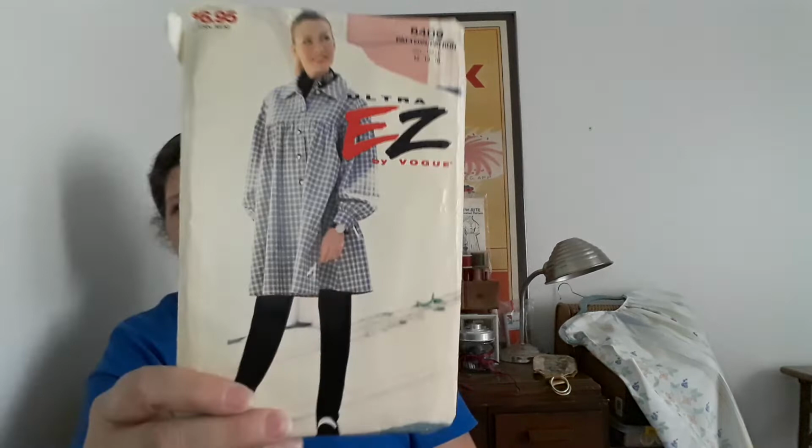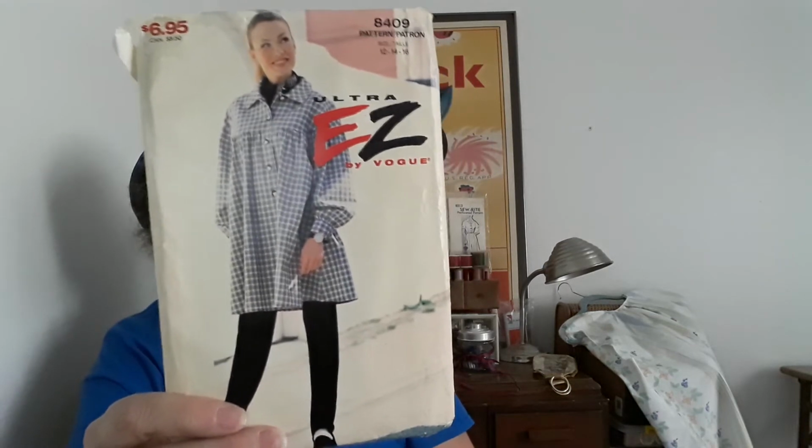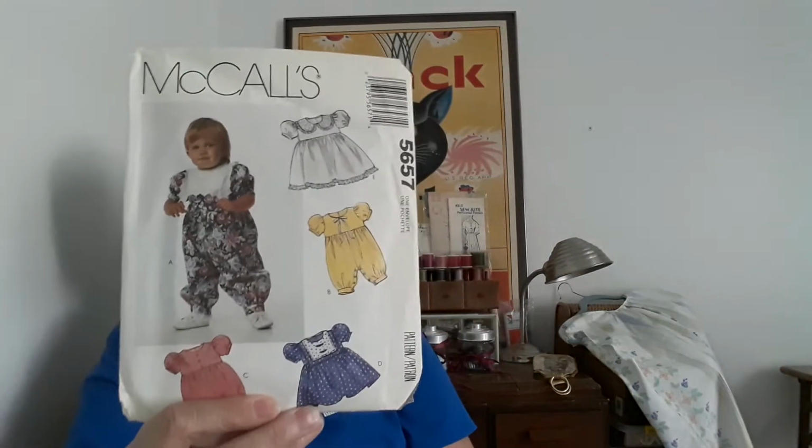But I do kind of like the smock. I'm kind of digging that smock shirt. It is cut, but it's still almost completely together, so I might make the smock for myself. And then a little children's pattern. Don't care that this is cut. I have so many kids' patterns, I can't even do another one.